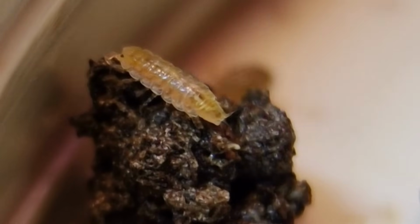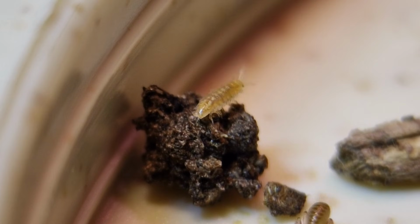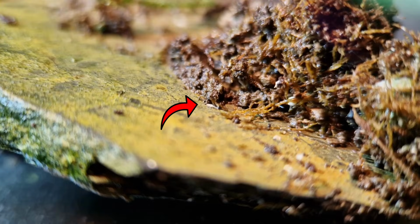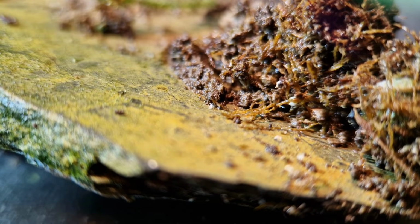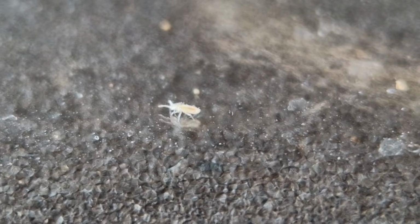This baby isopod is holding on for his life. I'm glad he didn't see it, because I kinda felt like a dick for putting something so cute in there. So I found something even smaller and cuter to feed him. This springtail is just the right size and won't put up a fight.